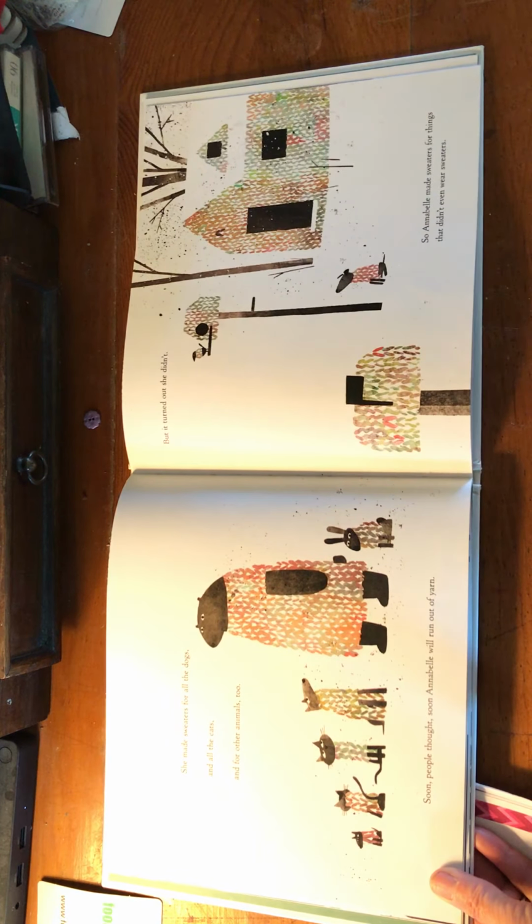News spread of this remarkable girl who never ran out of yarn, and people came to visit from around the world to see all the sweaters and to shake Annabelle's hand. One day, an archduke who was very fond of clothes sailed across the sea and demanded to see Annabelle.